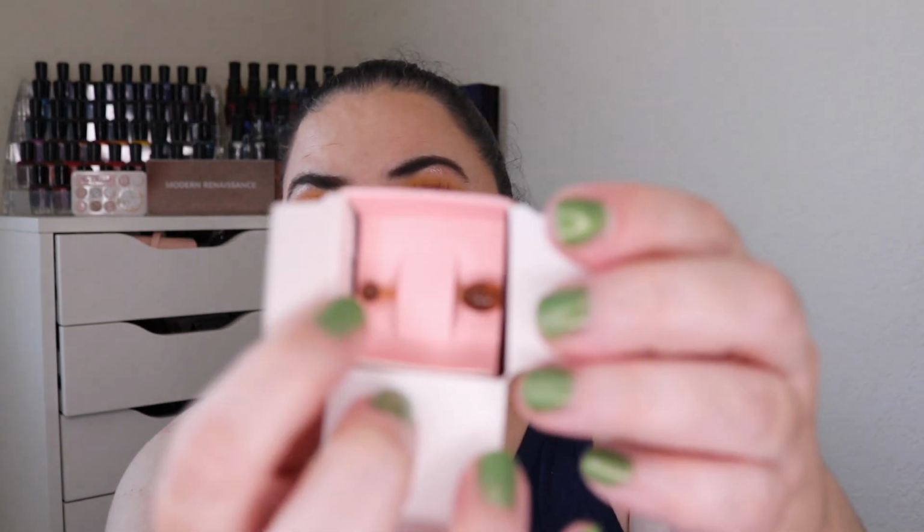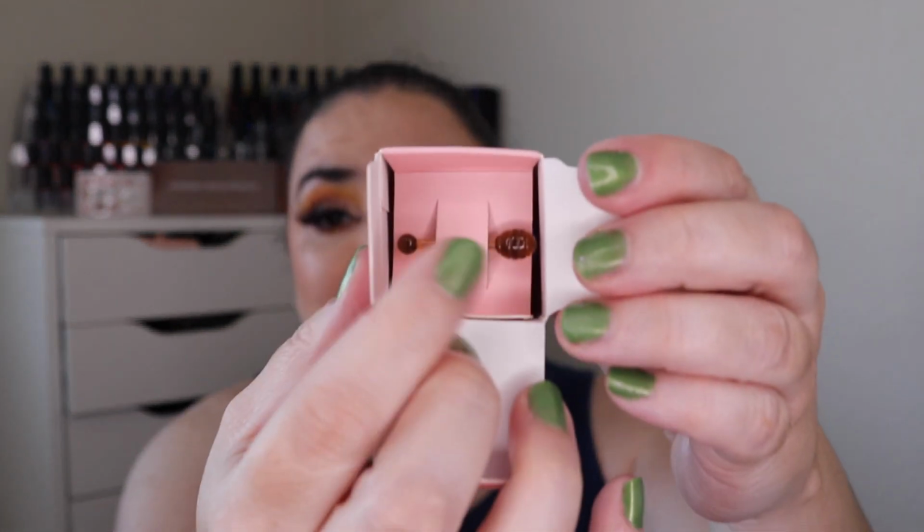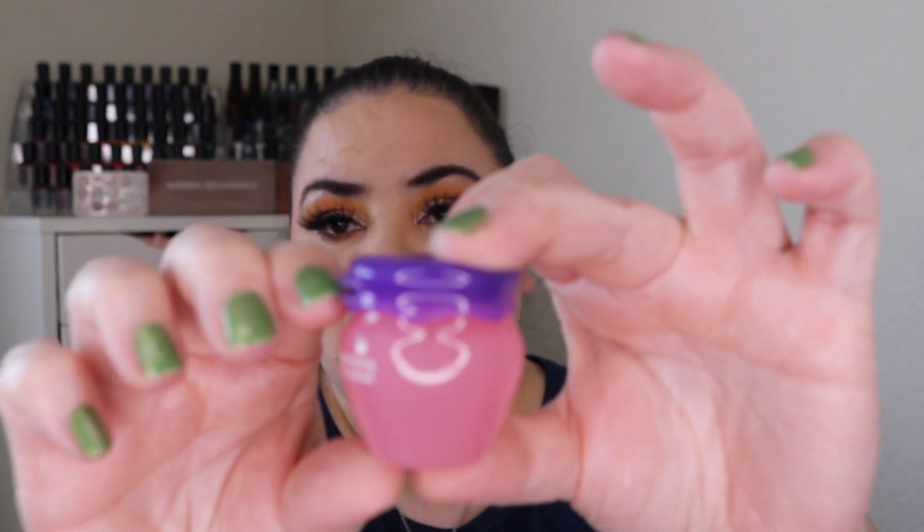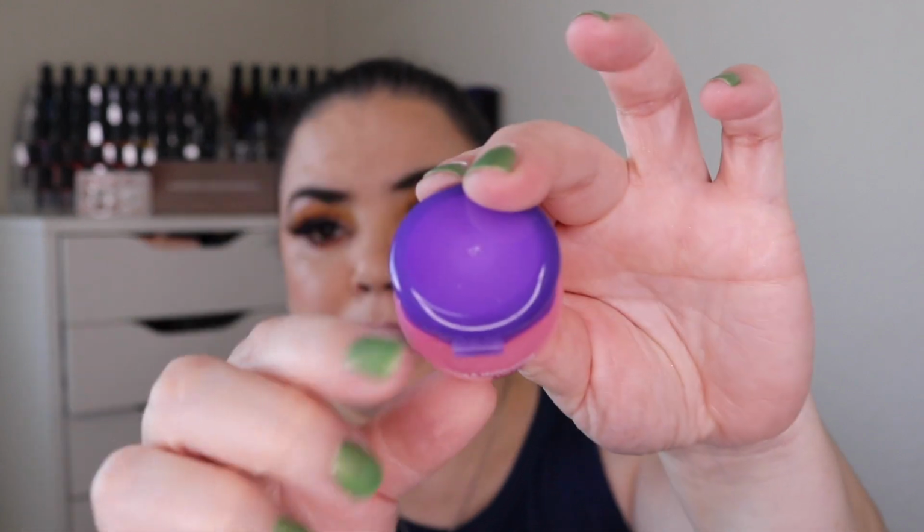You can see the little lip holder, or it's holding the little thing that you put your lip balm on with. And this is what it looks like, a little honey pot. And then right here, you can snap in that little lip gloss applicator thingy, whatever you want to call it. So this is absolutely adorable. So that is everything that I got from Deb.